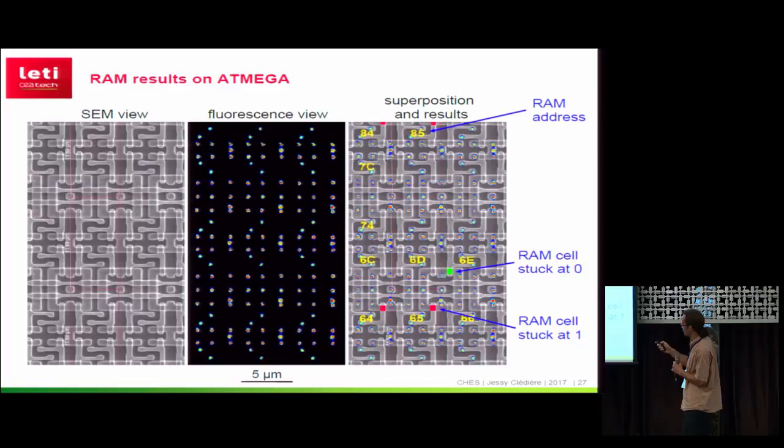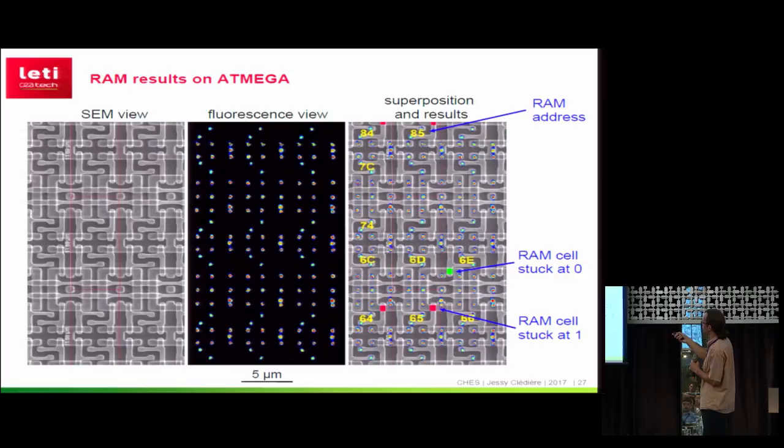If you make a fluorescence mapping of the circuit, we can see this. So we can see all the vias of the circuit. Now, if we superpose these two images, we get this. So the vias are located here. That makes the connection with the metal layers that have been removed in this same view. And we have also represented in this figure some results we've got on RAM.